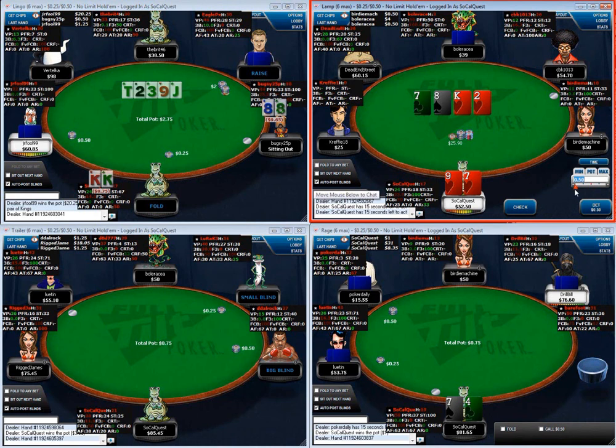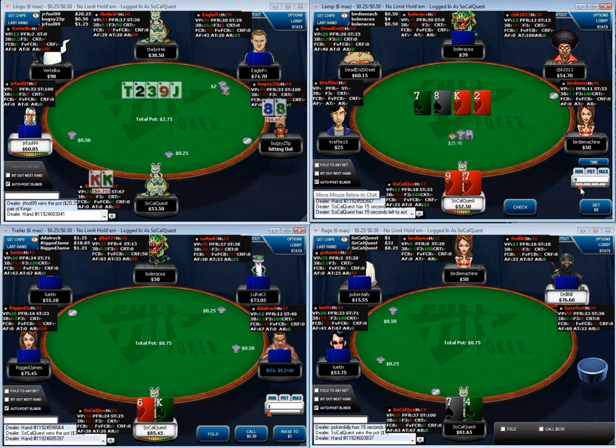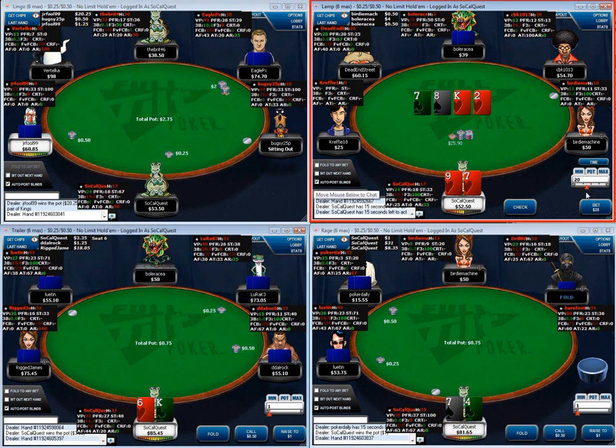And against his calling range, we have like 13 or 14 outs, so we still have a fair amount of equity. So combine that with the fold equity, I think betting is probably slightly better, although check raising is okay as well. If stacks were deeper, I'd much rather check raise.